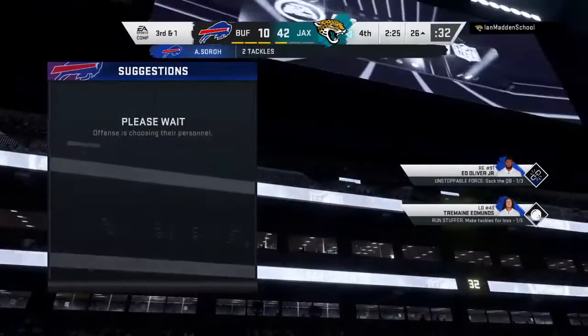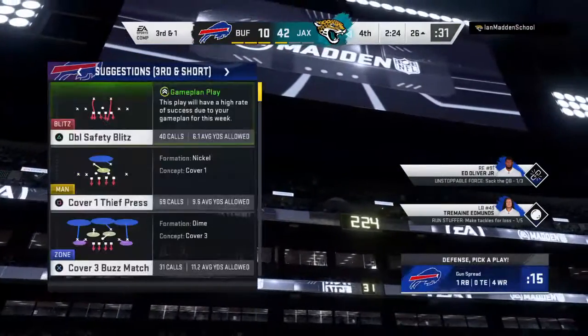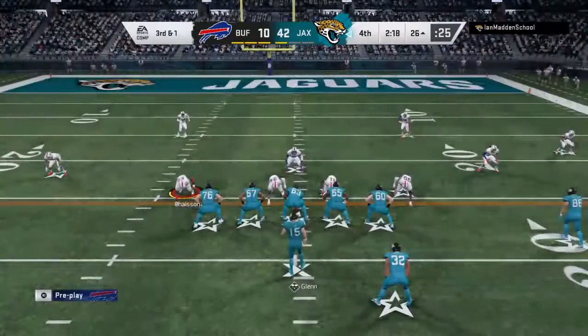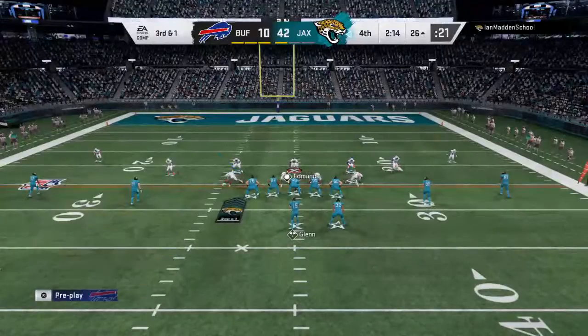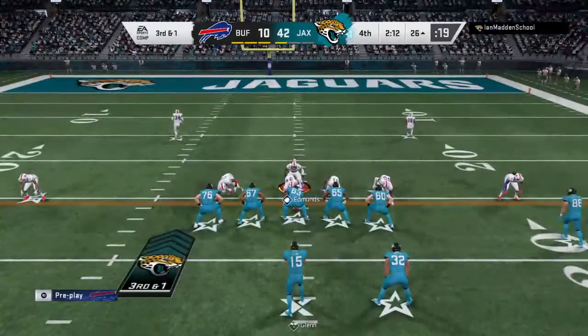Anytime the offense shows what they call a shot play or a chunk play, where they're trying to get big yardage, sometimes people just call it gadget plays, and you hold it to a gain like we just saw there, you feel pretty good about yourself as a defense.